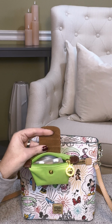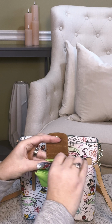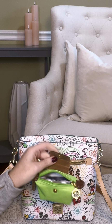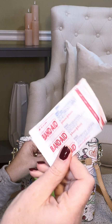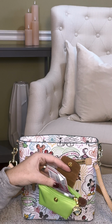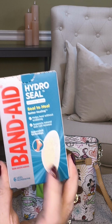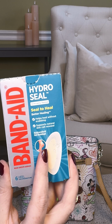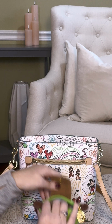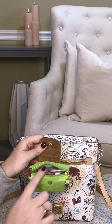Also, I always carry these sort of wet ones. It's always nice to have, especially when you're out and about. And then I never leave home without these, and these are not what you would think of as a Band-Aid. Let me show you the box. These are the Hydro Seal. They're basically blister pads for if you're walking around and it starts to rub a blister, this pads the blister and stops hurting instantly. It protects it so well. So that fits in there as well. I have learned my lesson. Do not leave home without those.